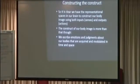Okay, so as I've said, this identity, this image is a construct. So it's clear we have representational spaces in our brain to construct our body image using both inputs, the sensing, and the outputs, the action. So the more you use it, the actions shape this image, the outputs and the inputs shape this image. So it's more than that though. We have these emotions and judgments about our body that are quite modulated. We've talked about this affect, how we feel about our body, and it modulates in time and space.